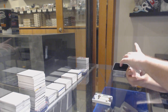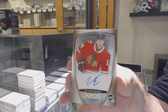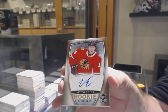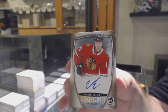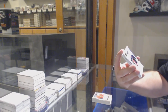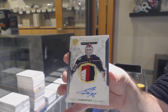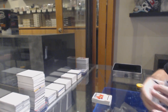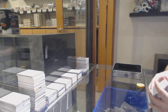All right. For the Chicago Blackhawks, gold rookie auto 36, Victor Ejdsell. For the Blue Jackets, a 99 signature material, Sergei Bobrovsky. Nice patch. And we've got a Darlene to 249 for the Buffalo Sabres.